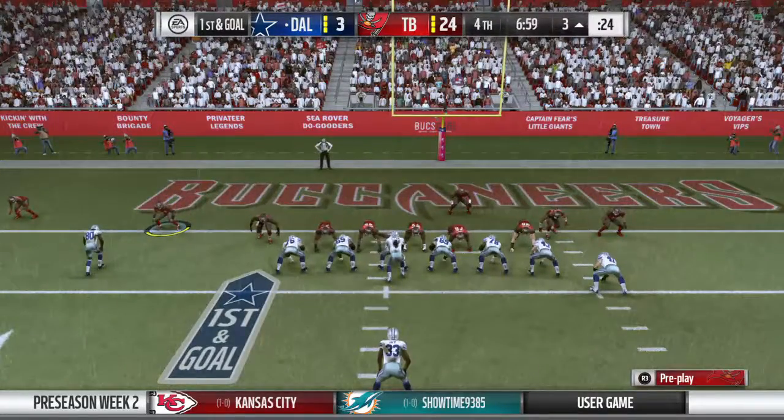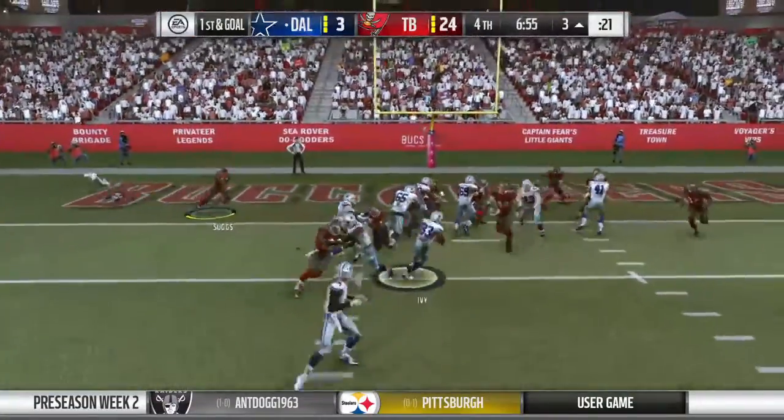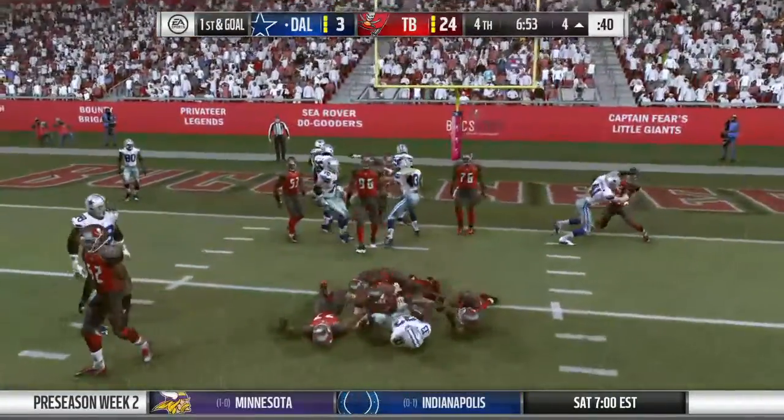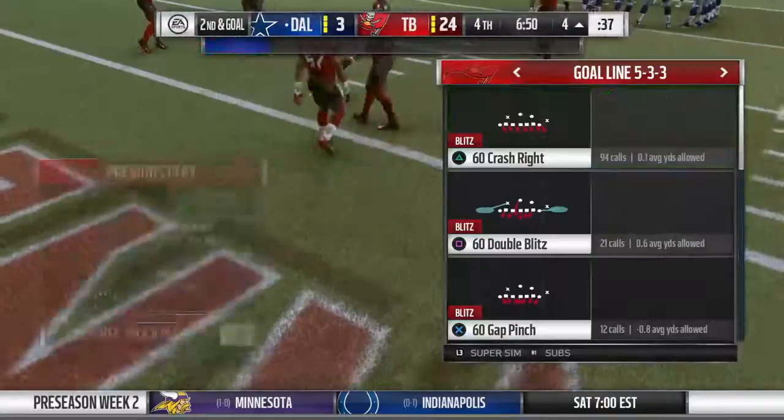Set. 319. 319. First and goal at the 3-yard line now. And he is going to lose yardage here. That's going to go as a loss of a yard, and it'll be 2nd down.